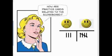Now, here's a great question. How are practice cards related to the scoreboard? See, that's Ms. Linenthal, and she has kind of an unusual voice. Ms. Linenthal, good to see you. Good to see you, Coach, but hey, let's get to the question. How are practice cards related to the scoreboard? My friends, would you like to talk to Ms. Linenthal? If you give me a question and Ms. Linenthal knows, I'll have her answer it for you.